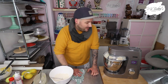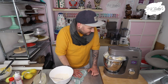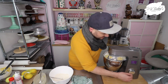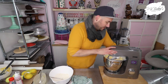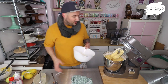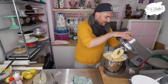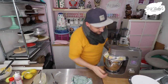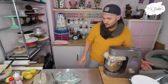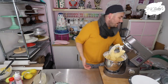Now the trick with the flour is to only mix until you can't see it anymore. We don't want to overbeat this mixture I should say, because that will give us quite a tough cake. And it's quite a quick process, as you saw, because already most of that flour has disappeared. So we can go in with the rest. And again, mix it until just combined. Okay, and essentially that is our cake mix made.